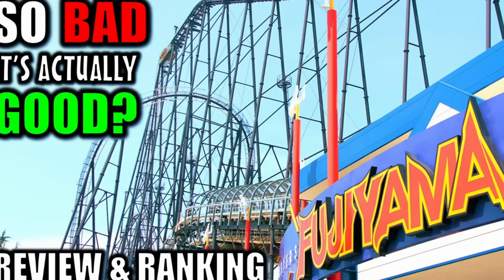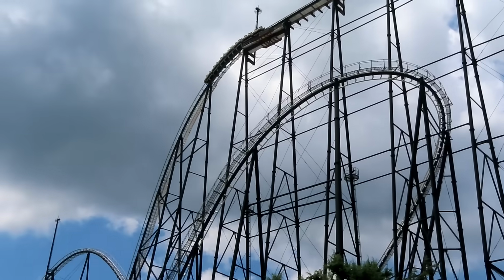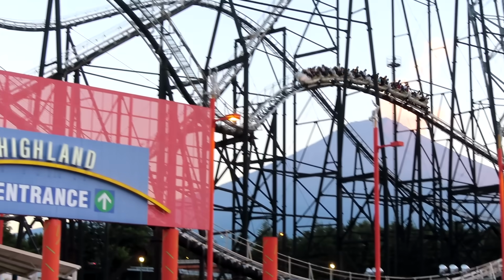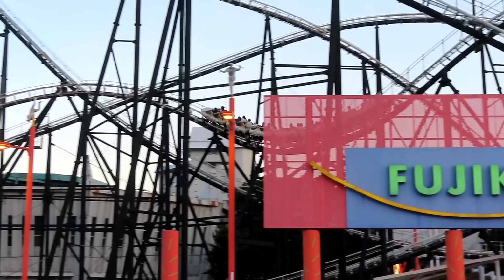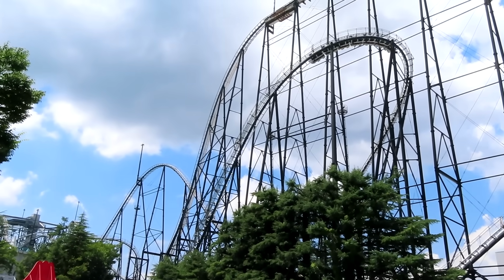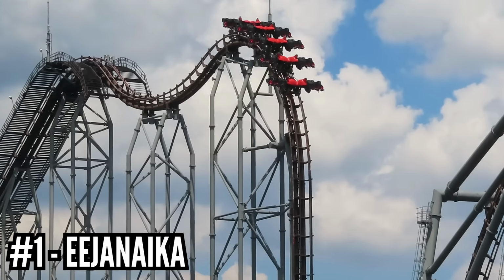If you want to see my full review, that link's down below. This ride is just a riot. I said, it's so bad, it's actually good. This is a Togo from 1996, and it was once the world's tallest coaster and just screams 90s Togo. Bad transitions, so much speed, wonky angles, and in the second half, some forces that really should be illegal. I couldn't help but love this coaster for all its flaws. It was just stupid and fun, and it's something I wish I could have ridden all day. Never has a coaster made me laugh as hard as this one, especially with the most demented finale of any coaster I've ever ridden. Number 1 is Aijunaika.